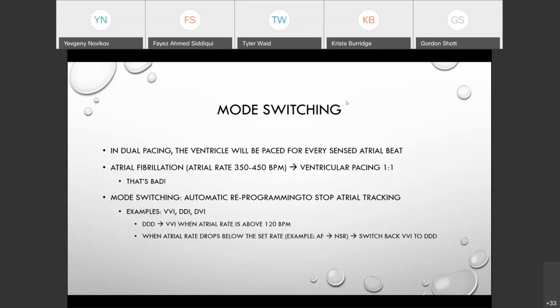So this is where mode switching becomes really important. So in dual pacing systems, the ventricle is going to be paced for every sensed atrial beat, but in AFib, that becomes a problematic issue because you're going to have V pacing at a one-to-one rate. Obviously, that's not good. So what you can do is reprogram this to stop your atrial tracking. Okay, so these are your examples of that, your DDI or DVI. So when that happens, when your atrial sensed rhythm goes above a certain threshold, you're going to switch over to a different mode so that you are not tracking your atrial rate.